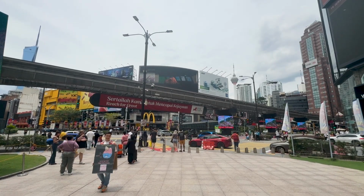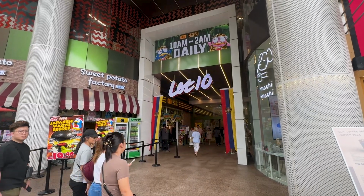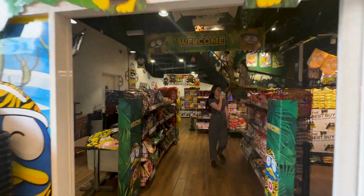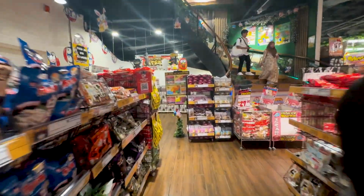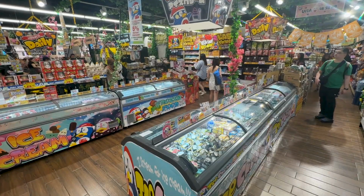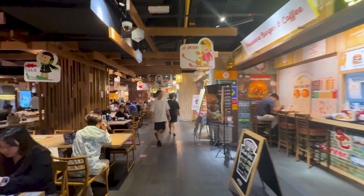Back in Bukit Bintang, we're about to head to our next place for lunch. The Lot 10 food court. Found this store, Don Donki. Looks like there's like some Japanese snacks and other cool little things. Grace is in ice cream heaven right now. So many selections. All right, here's what we came for.